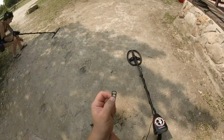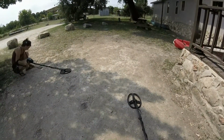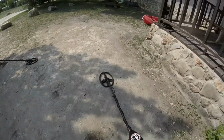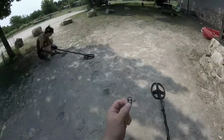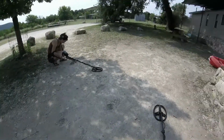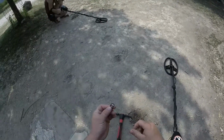Coke tab. All right, guys, we're starting off our metal detecting adventure here in front of the porch. We always do. That's where most people congregate. It's where most people drink. We'll probably find a lot of these and a lot of beer cans, but we'll venture out a little bit and see where this takes us.